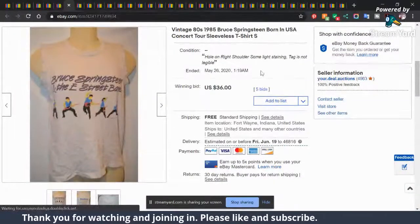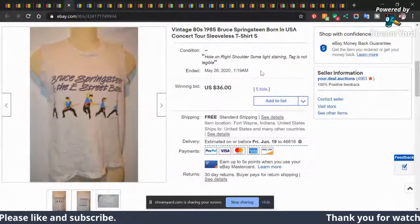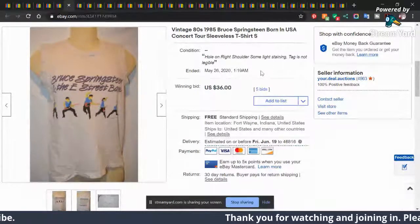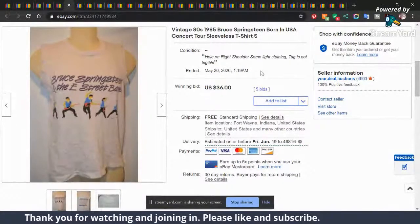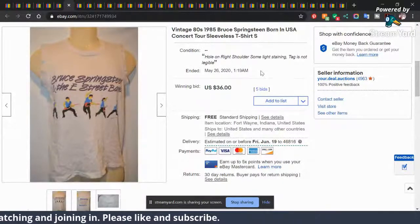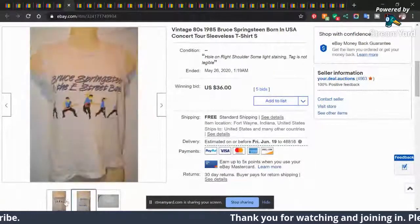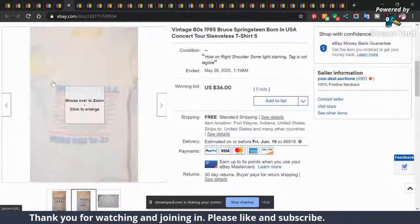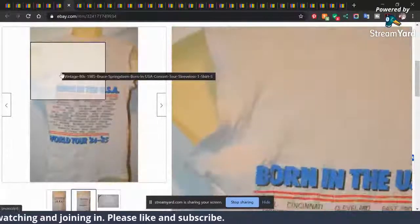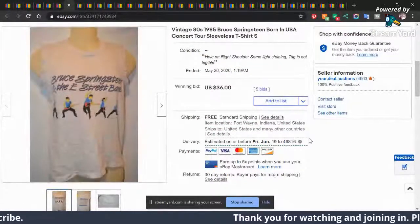Here's another vintage T-shirt. And you see I really go through a lot of trouble cleaning these T-shirts up. I mean, I wash them, and I use this Shout to try to remove any stains before I wash them. This one was front and back. Born in the USA Tour 84-85. Sleeveless. They weren't torn off. It just never had sleeves. And that had 5 bids, sold for, what was it, $36.